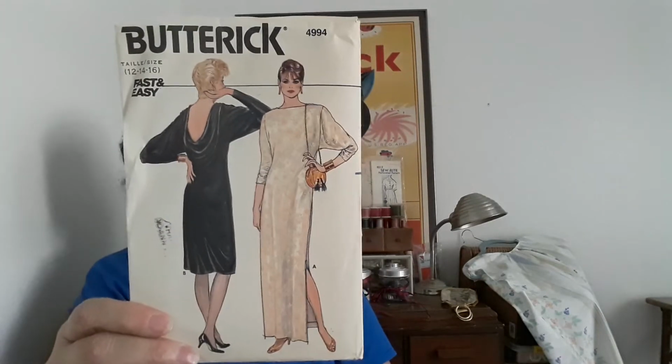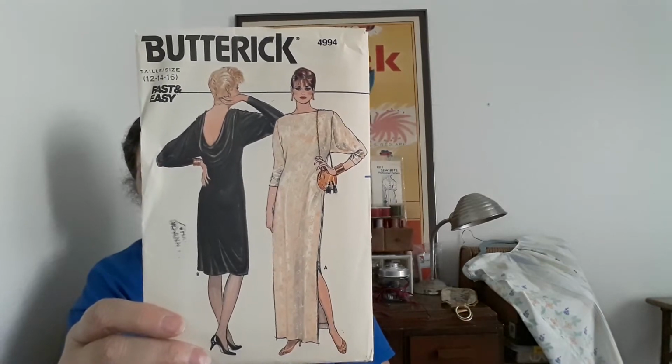And this, which I'm kind of sad that it was cut, because what a cool looking dress, right? And then another Vogue, unfortunately cut. And then another pattern that made me want to do a video.